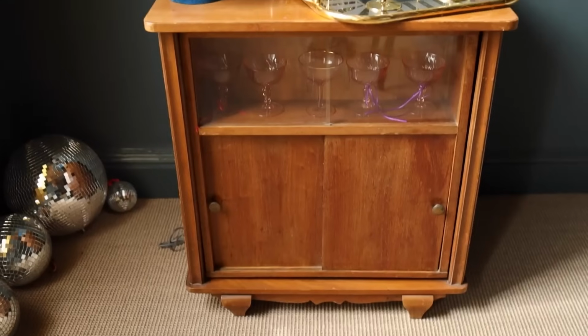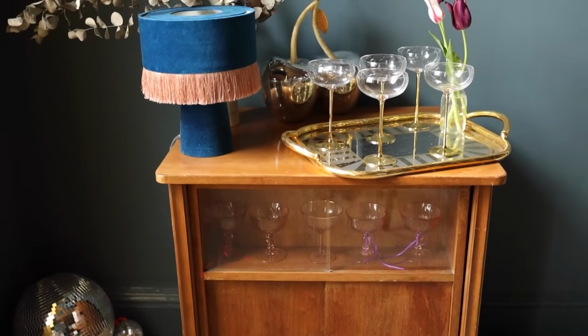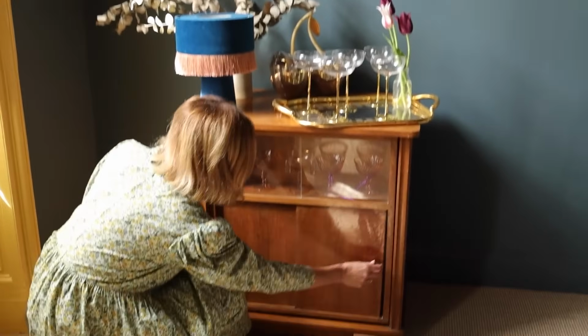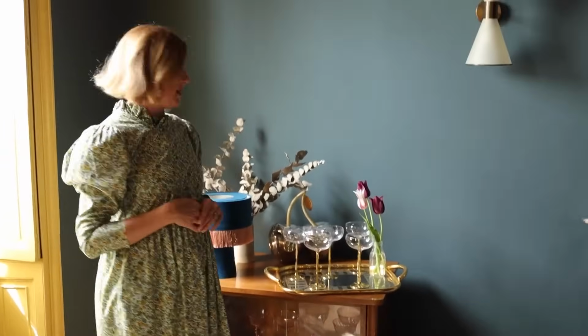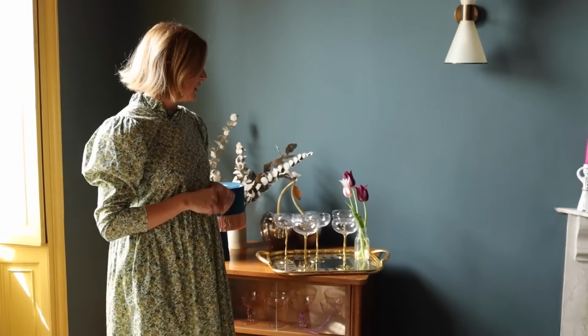And this is from the Boulin, which is one of the local vintage brocante places, but it's just a really fun piece, and it's got little slidey doors and up here. So yeah, we're really into making cocktails. So this is our little cocktail making station here.